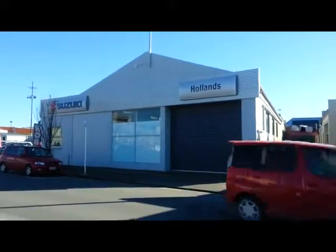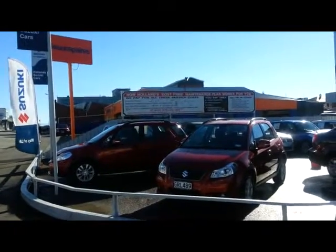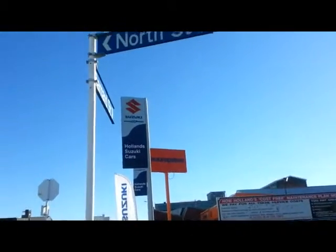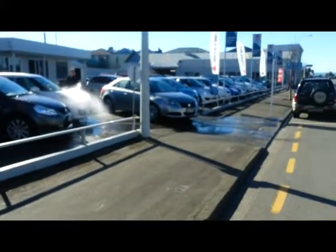Alongside this building is Hollands Suzuki. This is the car sales of Hollands Suzuki on the corner of North Street and Barnard Street. This is their car yard here.